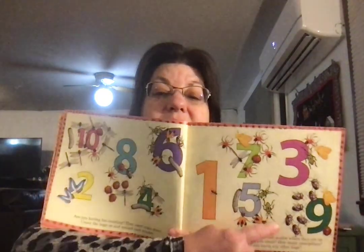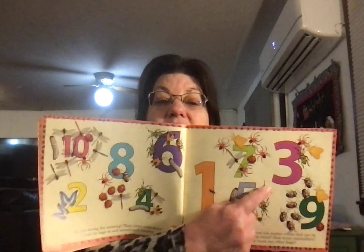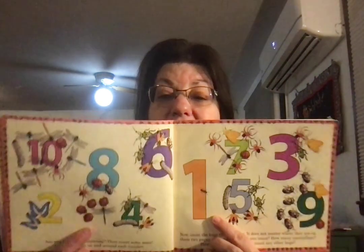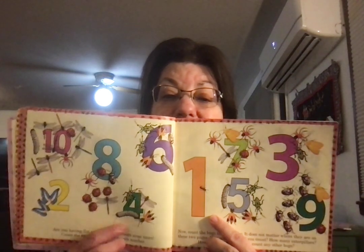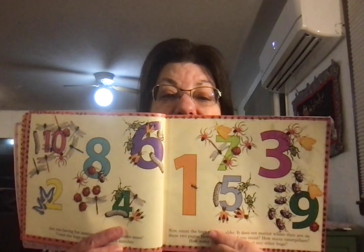Ten, 9, 8, 7, 6, 5, 4, 3, 2, 1. We even did it backwards. Oh! Everybody's all mixed up! It's not the same kind of thing, but even though they're mixed up, there's the right number of bugs on the right numbers. How about that?